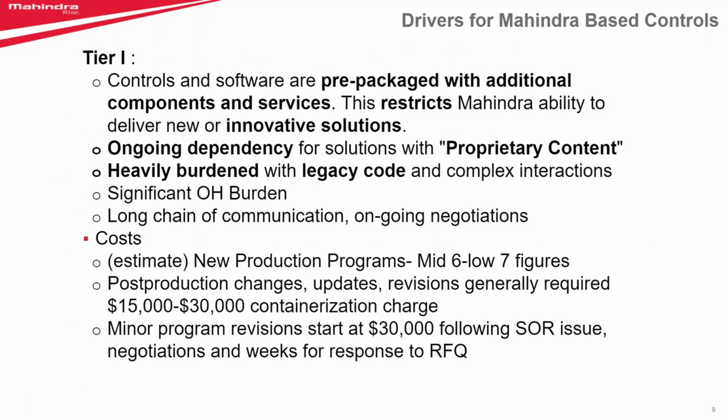This Mahindra slide further explains the motivation to reduce the dependency on Tier 1 suppliers. This dependency restricted innovation, resulted in significant communication overhead and drawn-out negotiations, and high costs for software changes. A change to the application software might be anywhere between $500,000 and $2 million and take several months to implement. Very simple changes to a calibration parameter, such as tire size or maximum speed limit, might cost $30,000 and take several weeks.